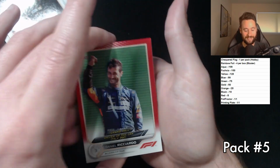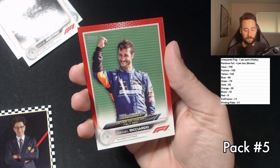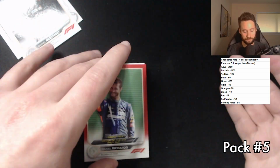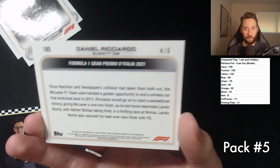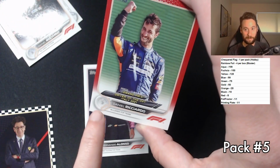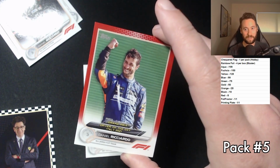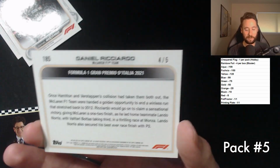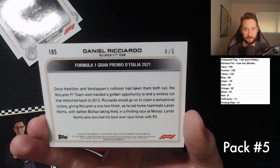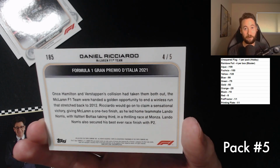Danny Ricciardo, driver of the day, Italy 2021. Obviously the race that he won, folks. Oh, dang it. So this is out of 5. It's 4 out of 5. Obviously Danny Ricciardo is number 3, so we actually could have hit a Danny Ricciardo driver number. Unfortunately, we did not. But a Danny Ricciardo out of 5 is still a great hit. I'm adding this one to the personal collection. I really, really wish that was 3 out of 5 and it was his driver number. That would have been awesome.